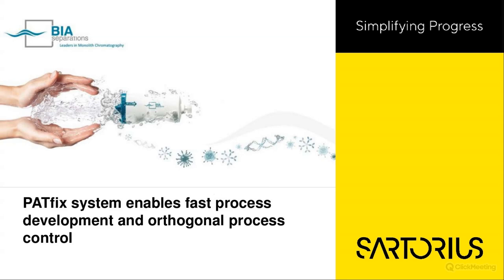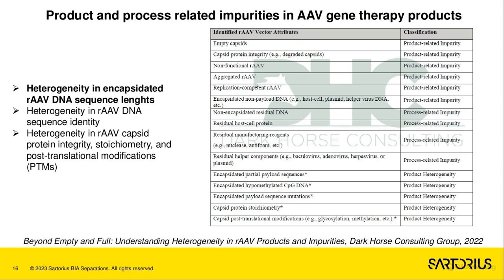And now we go ahead with the PetFix system we are using, which helps us really a lot when we need to develop processes. We designed it, first of all, to develop processes and then later on to serve as in-process control. Of course, it can also be used for product release analytics.